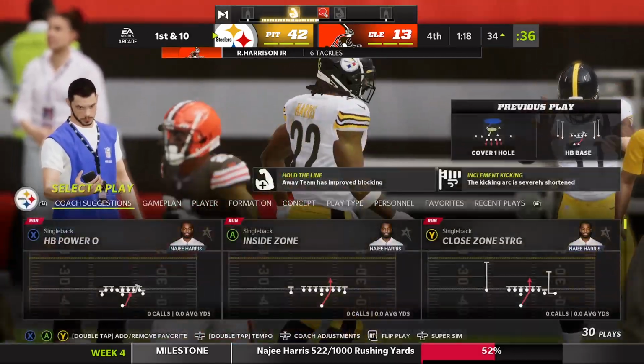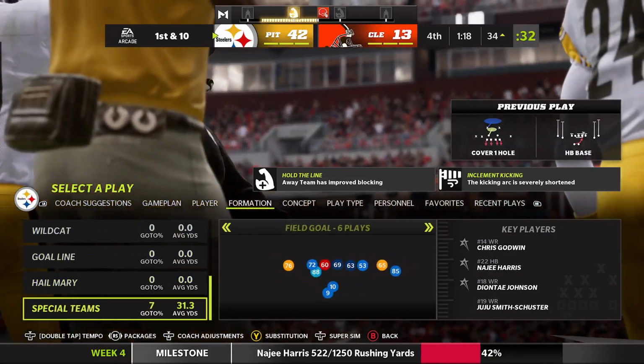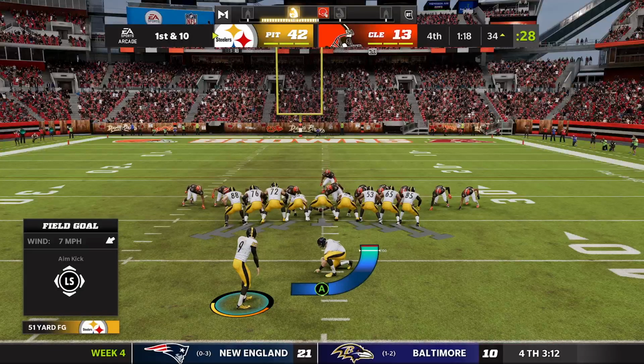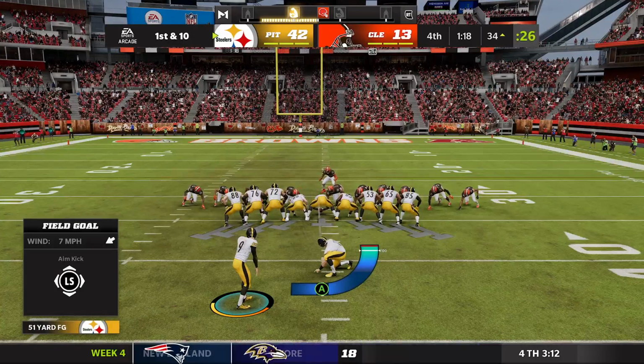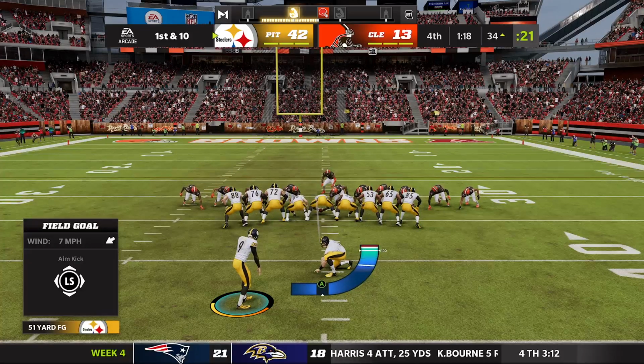Inside the 35. Another example of this offense really having their way, Charles, and another big chunk play there on the ground. When you look at the defense, they've got to do a much better job of wrapping up when they tackle. A lot of great opportunities continue to slip through their fingers, as do the runners.